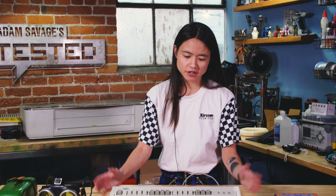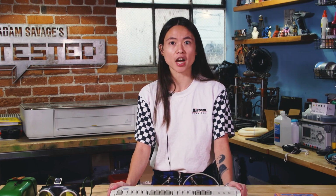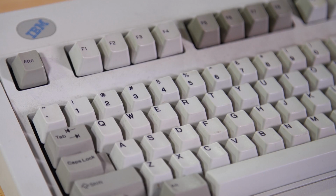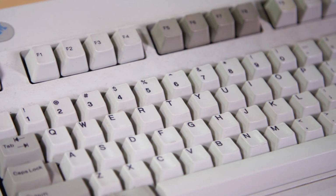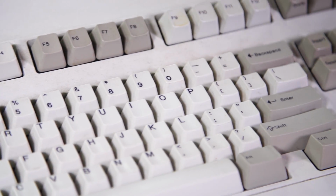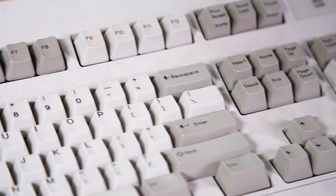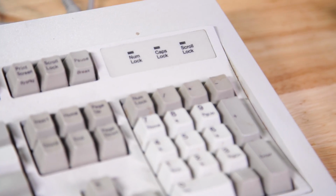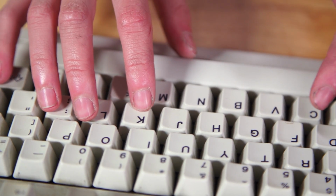All right, the next thing I want to share is the IBM Model M Keyboard. It is, I think, my favorite keyboard of all time, especially when it comes to coding. It is considered by a lot of programmers to be the holy grail, essentially because it's extremely comfortable to type on. There's a clickiness that is very unique to the Model M.